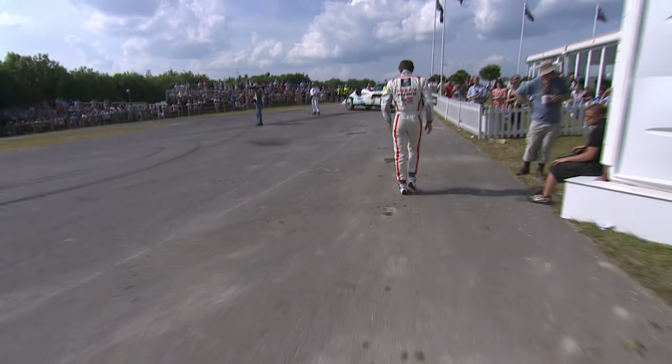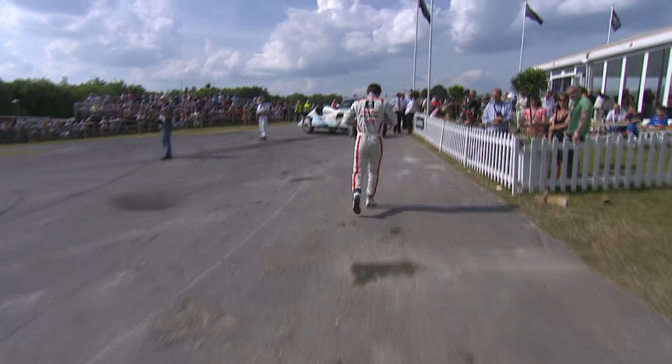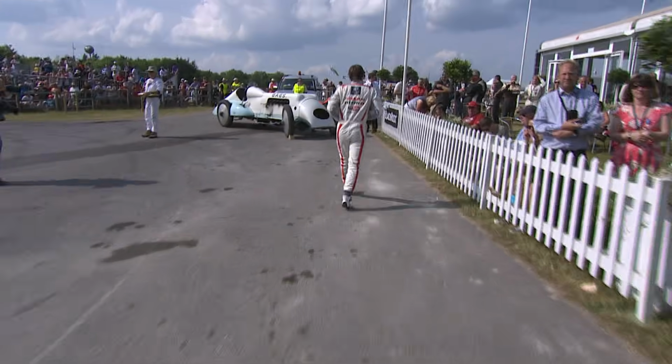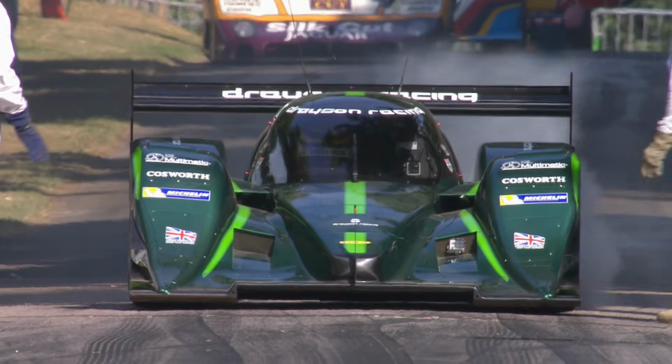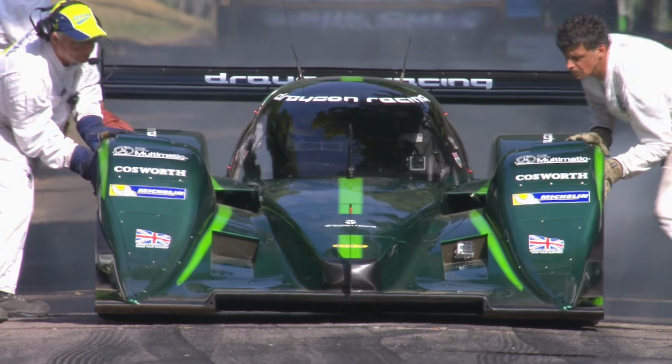Big shame. It is a big shame, and yesterday he made a massive effort, but there was a bit of oil on the course, and he got sideways and he got a bit ragged as well. Alex Buncombe going off to see, I think, the timing screen and find out if he's still in front, and he is still in front.